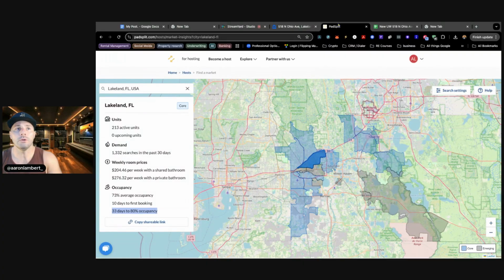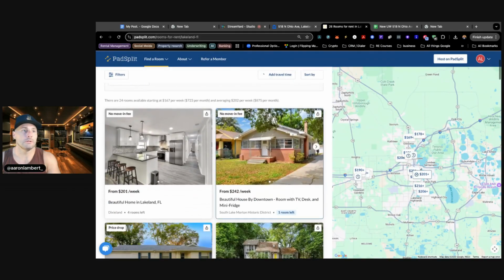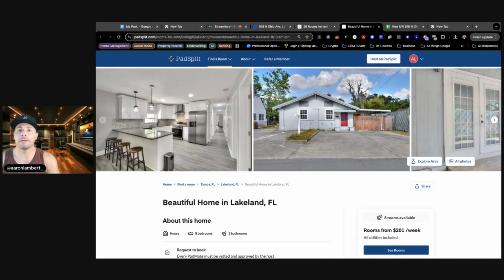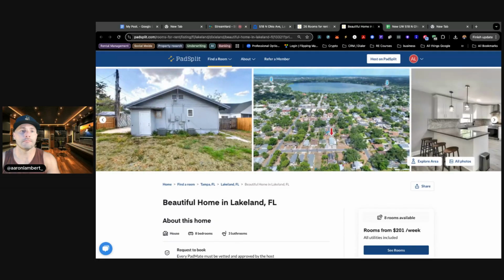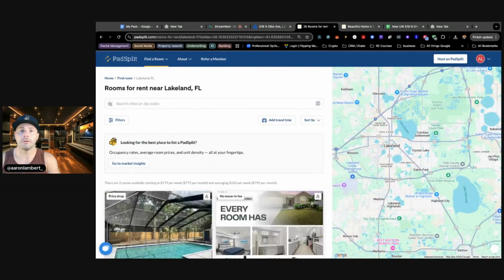We can do a little bit of research on PadSplit. This is another way that I do my underwriting. No move-in fee, 1 room left. This one just listed. It wasn't here the other day. No move-in fee, 4 rooms. Nice interior, private entrance. We'll zoom into where our property is.